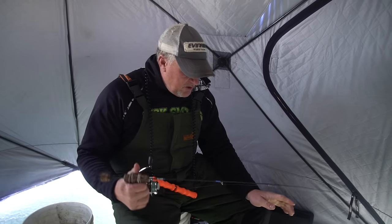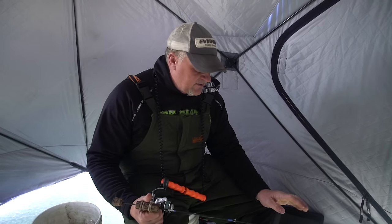Hey, the big thing too, if that minnow's not hooked right, a lot of times it'll hook the back hook and it's just not gonna look natural. So that's the biggest thing, is once you hook that minnow on there, put it down in the water where you can still see the bait and start jigging it so you know you got it hooked properly.